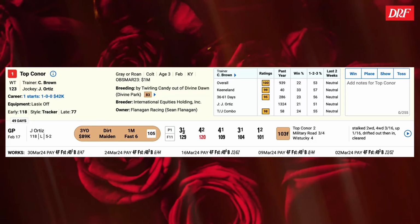He's a horse that cost $1 million as a 2-year-old in training. He's got a nice pedigree by Twirling Candy. His dam is a full sister to the multiple stakes winner Divine Miss Gray, who I think won nearly $1 million during her racing career. And Chad Brown is taking a big shot moving this horse up from a maiden special weight debut victory all the way into this Grade 1 Bluegrass.